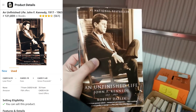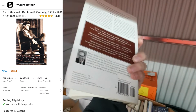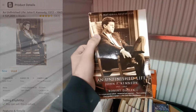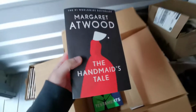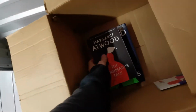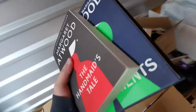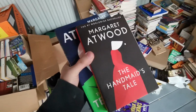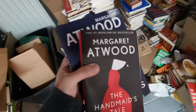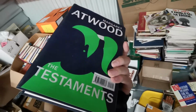Getting to the bottom of this box, we did find another really great book, The Unfinished Life of John F. Kennedy. It sells for $14.60, but it has an amazing rank, so definitely going to try to sell that. And last but certainly not least inside that box were these 2 Margaret Atwood books, the first one being The Handmaid's Tale and the second one being The Testaments. These 2 books sold for a lot of money on Facebook Marketplace. The green one behind there, The Testaments, sold alone for $10, and the other one sold for $5.